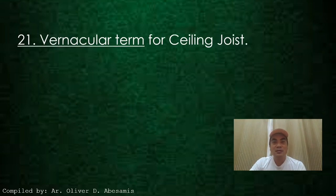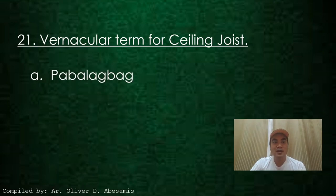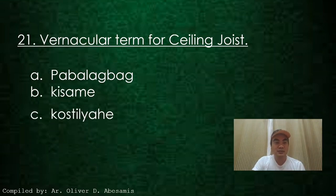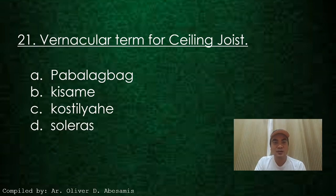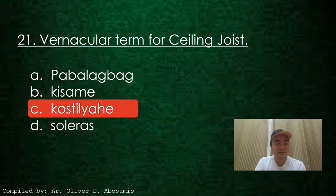21. Vernacular term for ceiling joist. Again, what is the vernacular term for ceiling joist? A. Pabalagbag. B. Kisame. C. Costillaje. D. Soleras. Answer. C. Costillaje.